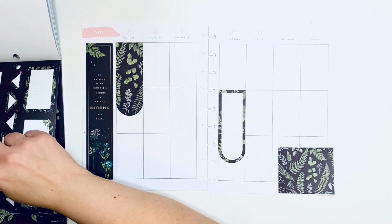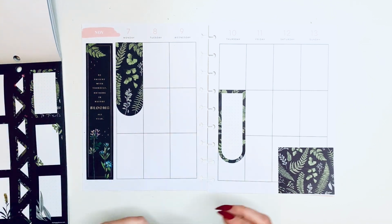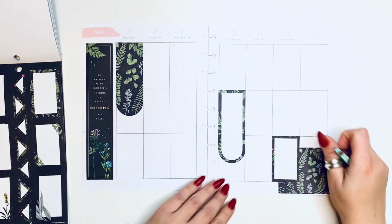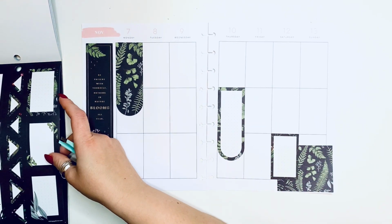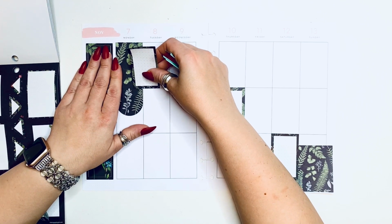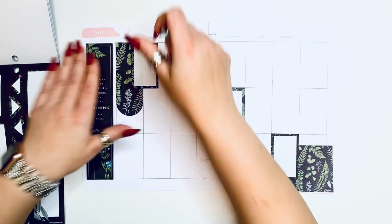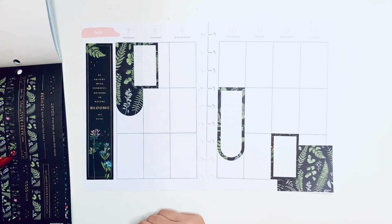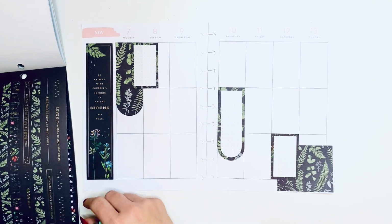So I'm going to go ahead and add a couple boxes of journaling for myself so I can write stuff in. Like I said, this spread will be dark and moody, so be prepared for that. That's kind of where I'm going with this. I am going to be doing lots of layering, so if you're into that, stay tuned.